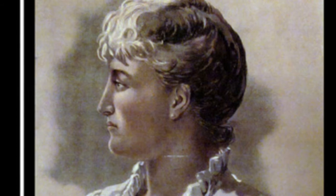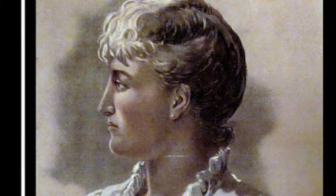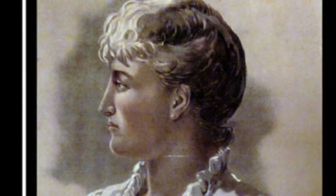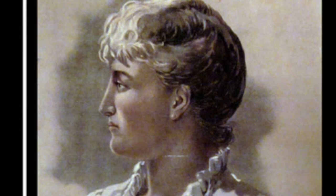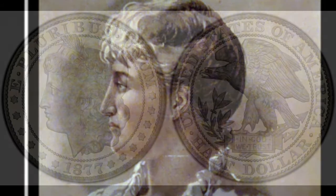Activity like posing for art was considered only something that was done by lewd women, and it was very unmodest at the time. But she finally was talked into it and agreed to do it. And what emerged from their sitting sessions, about 5 sitting sessions from what we can tell, was the basic design for the Morgan dollar.